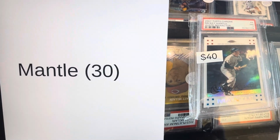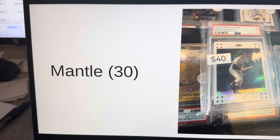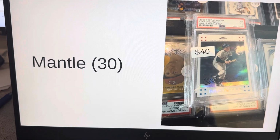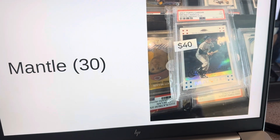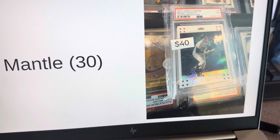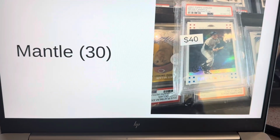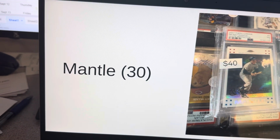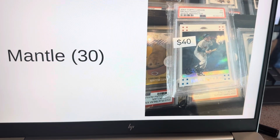I actually got this for free out of some card that I bought on eBay. The guy just threw it in to be nice, and I looked it up on comps, and it was actually a pretty decent mid-range card. So I decided to grade it. Didn't get a crazy grade, and since I had no money invested in it, I'm not taking a huge loss or anything since it was free.